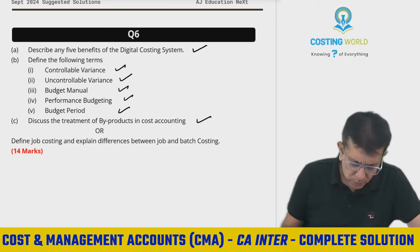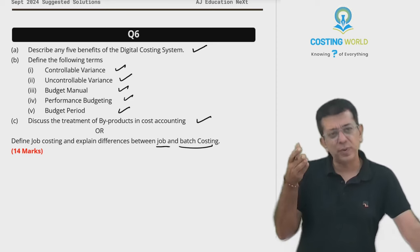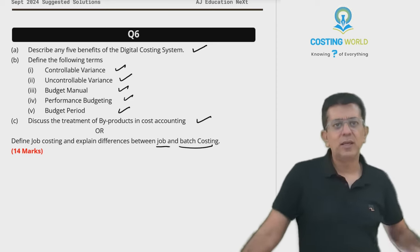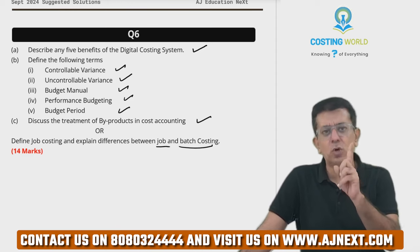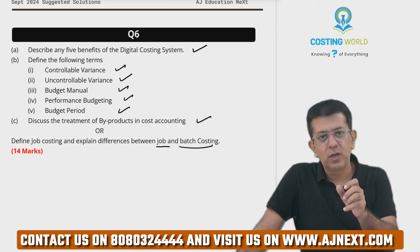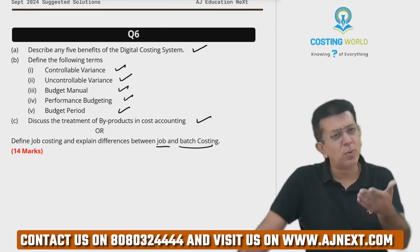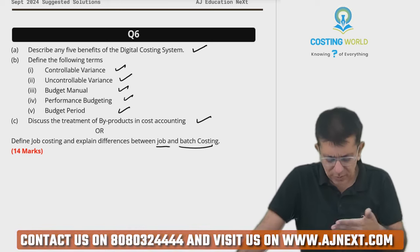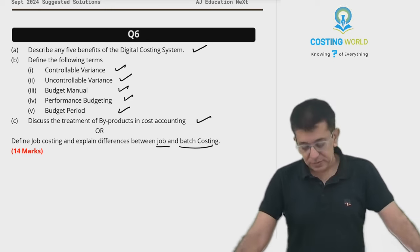Then define job costing and explain the difference between job and batch costing. We have discussed this so many times in class. Batch costing is an extension of job costing. In job costing, every job is one unit. And in batch costing, every batch is one unit. And in every batch, all the units are homogeneous. More about this in your books. Let me not spend the time. That's it from my side.